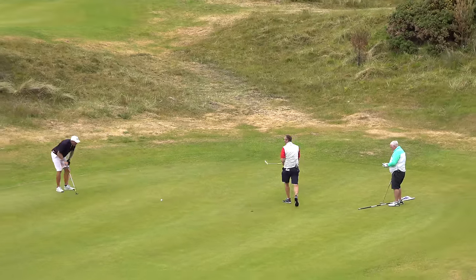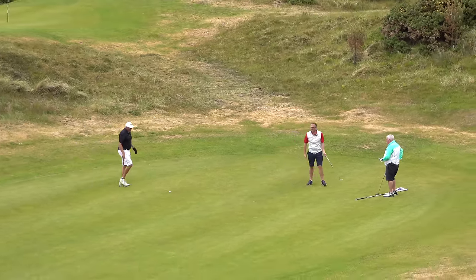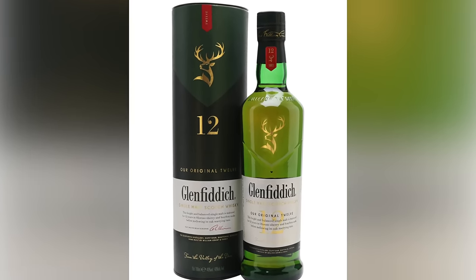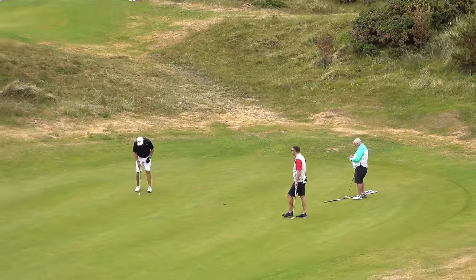This will get the whiskey open. Right, we need the shot, don't we? We've got Glenfiddich, which I don't think is a popular choice around here. That's all I'm saying. And we've got three in the tank. Yeah. Let's make it four. Come on.